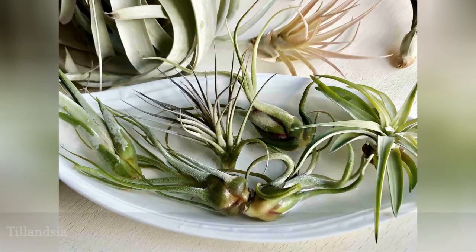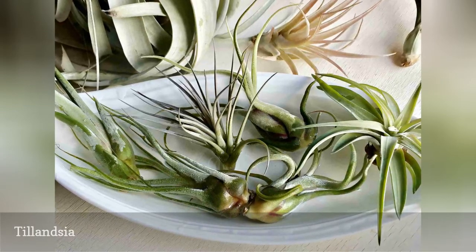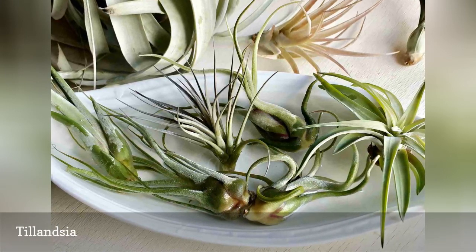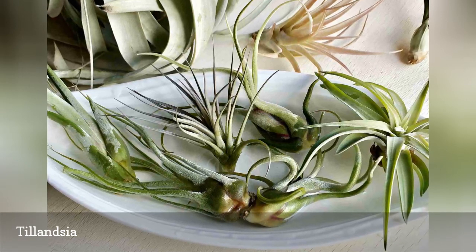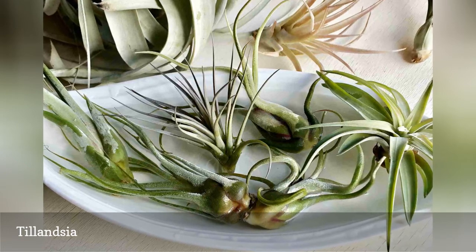In order to grow the Tillandsia or any plants without soil, i.e. air plants, it's necessary to think outside the pot. You can affix air plants to a piece of driftwood with some fishing line. Also try filling a miniature terrarium with air plant varieties or arranging some air plants in a shell, teacup, or other unconventional container.